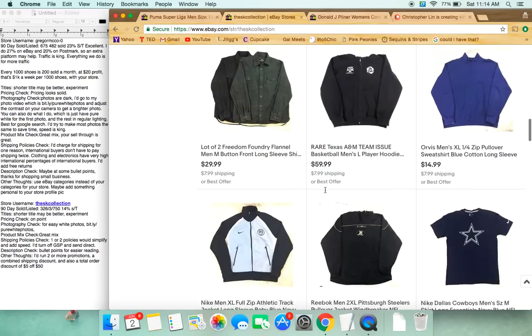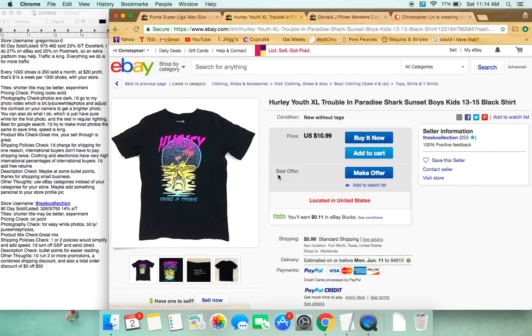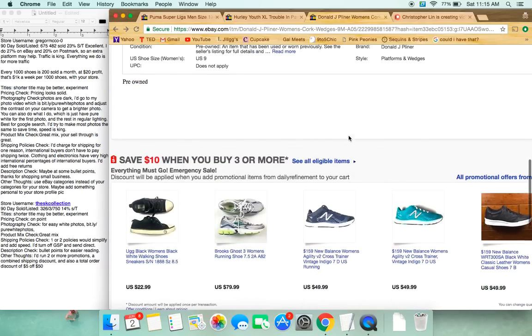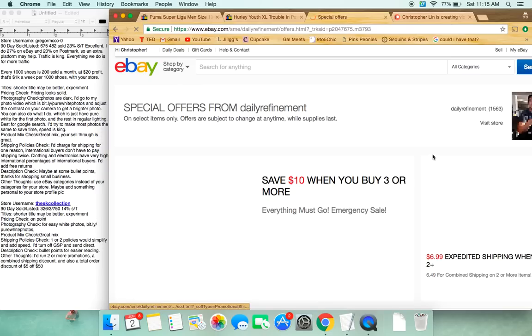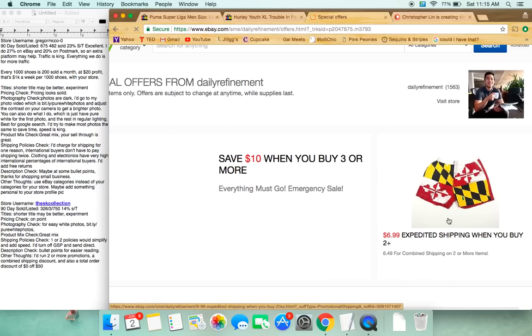Shirts, clothing, great mix. The 2 things I think would really help your store out are offering a combined shipping discount. So down here in this area is where it's going to show a promotion. If you look on mine here, it's going to say save $10 when you buy 3 or more. And there's also other promotional offers like $10 when you buy 3 or more items and $6.99 shipping when you buy 2 or more items. So basically people are stacking this and buying 3 items to get combined shipping and save $10. It's a great way for me to get my average order up.